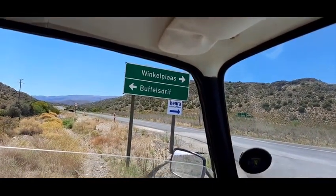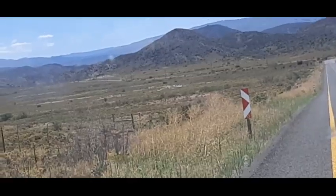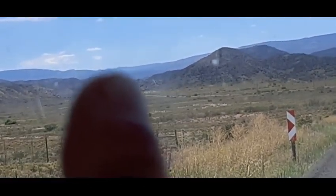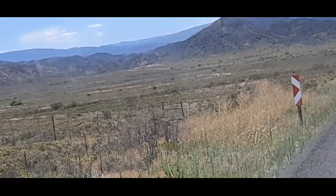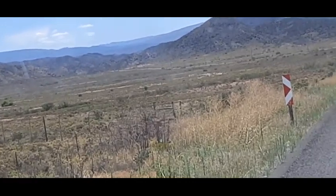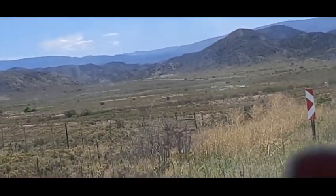Okay, now we're going to head this way. I have to turn it off. Now, that is where I went last time. My unsuccessful tour. I didn't see the mountain because of the clouds. And that's now where I went to. I went there, up that pass there.